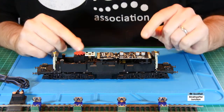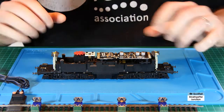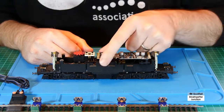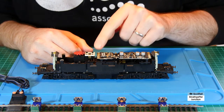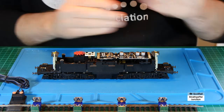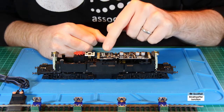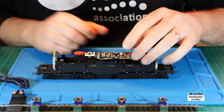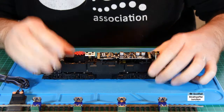Now, I think what I'll do is pop it on the rolling road in just a little moment, just to show the issues again, but with the body removed. But on this particular model, we've got the Hornby PCB here. Really, the only use that this has is connecting the various wires up and routing them to where they need to go. And also in DC running, there are bridge rectifiers and diodes and so on in here, and the resistors for the lights. So it has less of a use for DCC. But for DCC, that's where it all goes on.